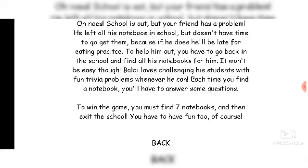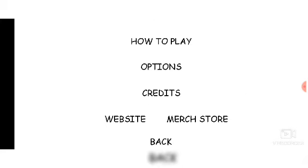Your friend is a problem. All is note, books, and school, but he doesn't have time to get them because he's late for eating practice. You need to practice eating, maybe he just doesn't have good table manners. To help him out, you have to go back in the school and find all his notebooks for him. It won't be easy though. Baldi loves challenging his students with fun trivia problems whenever he can. Each time you find a notebook, you have to answer some questions. To win the game, you must find 7 notebooks, then exit the school.